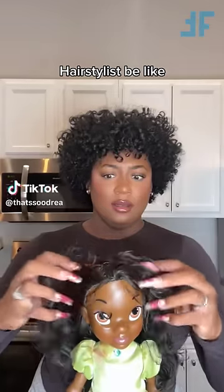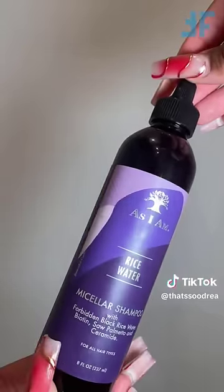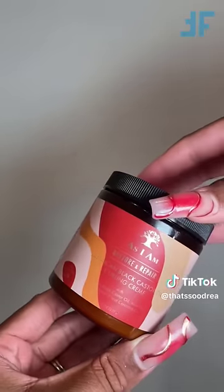Tiana came in my salon looking a little raggedy, so I had to clean my girl up. I don't know if y'all know, but I'm an As I Am girly now, and their products have me hooked. So it's only right that I give my clients the same products that I use in my hair.